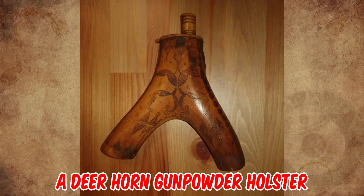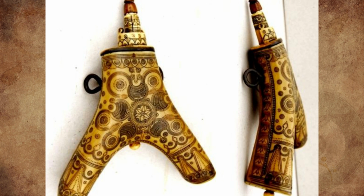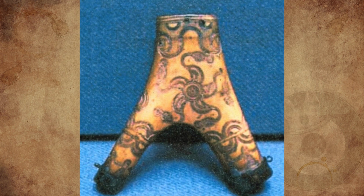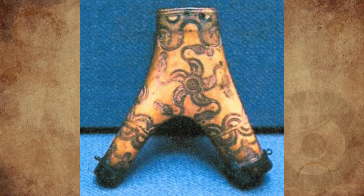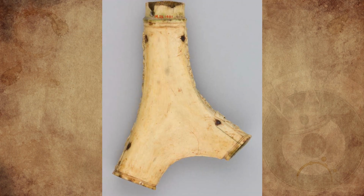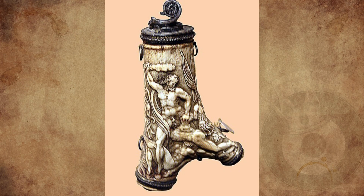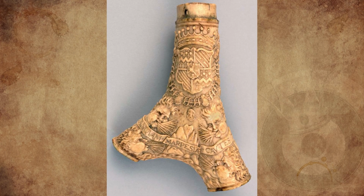It's a deer horn gunpowder holster, a Transylvanian hunting accessory for keeping gunpowder, dating from the 18th century. Unlike other types of horns, deer horn was used to make gunpowder holsters used by hunters, especially in mountainous areas and in border areas. In addition to their practical function, these holsters were also a symbol of the owner's status, being also true hunting trophies.